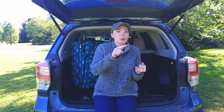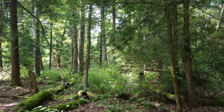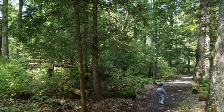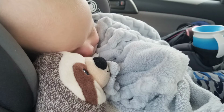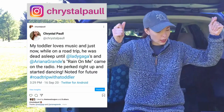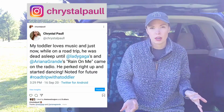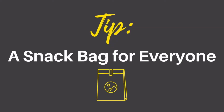So not only did we do the travel during nap time, we took him to a beautiful park, and he just ran around there. We had lunch there and everything, and then we popped him in the car. About an hour in, boom, he was asleep, and was asleep for about 2.5 hours, and it was really great. Until Lady Gaga's Rain On Me came on, and then he was like, yo, I'm awake, let's dance. But it was 2.5 hours later, so you can't blame him. He was like, I'm okay, I'm done.